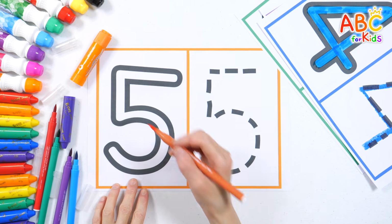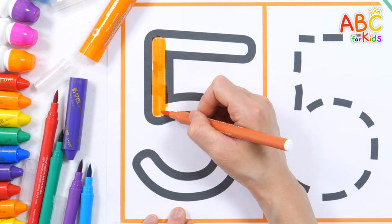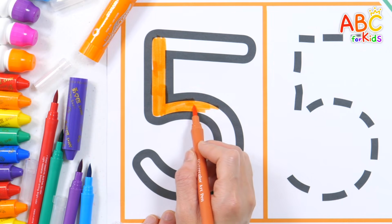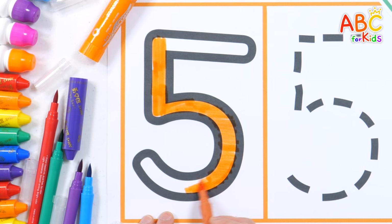Tonight with stars as guide. O is for octopus, waving hello. P is for pirate, ready to go. We are the ABC explorers, ready for the grand adventure. Hunting letters side by side, from A to Z, let's take the ride.